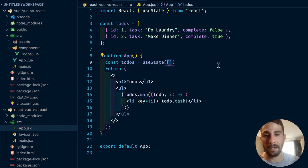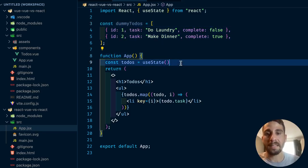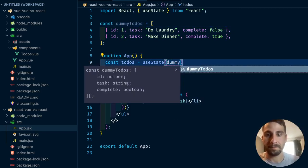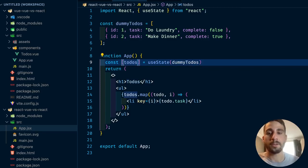And we want the default value. Maybe we want it to be this empty array. Or in our case, we want it to be this dummy data here. So we'll call this dummyTodos. And that's going to be the default state. Now, anytime you're using useState, it creates a tuple. And what that looks like is it's an array and we have two values here. So the first one is our actual state. The second one is going to be a function that it's going to create for us, which sets the state.